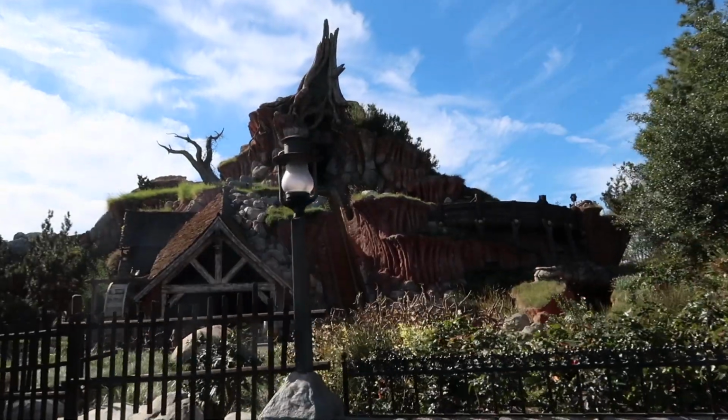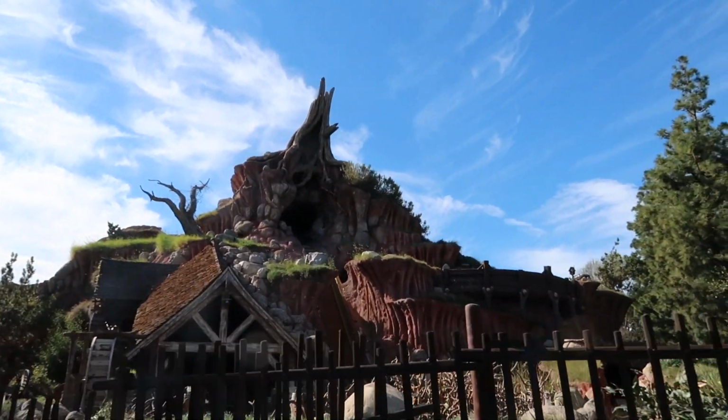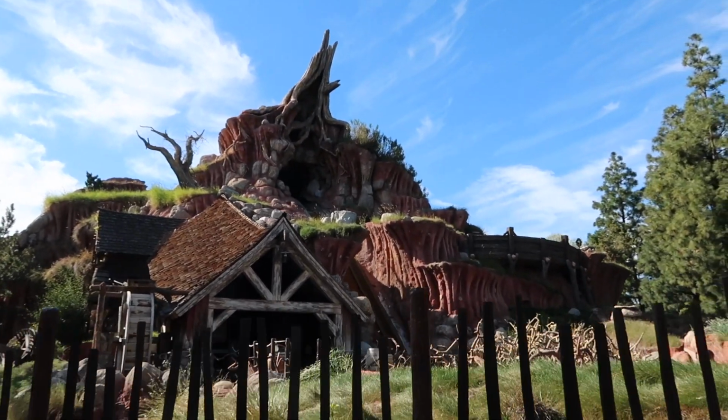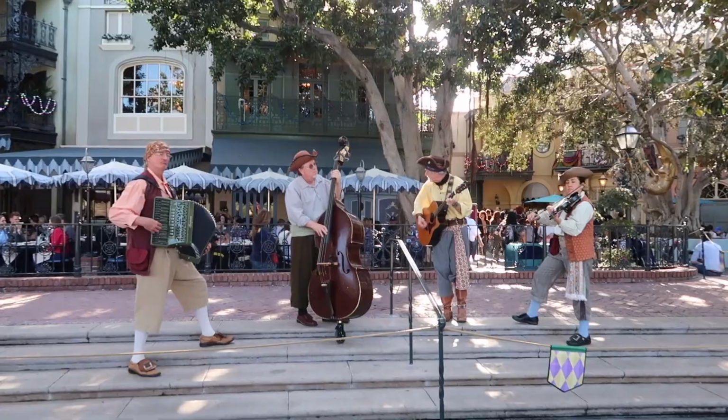Maybe. And Splash Mountain is still closed for refurbishment. I think it's gonna reopen next month, but hope to get on this soon because it's a pretty hot day, and considering how soaked you get on this ride, I'd like to get on it and check it out before they convert it to Princess and the Frog. One day soon.